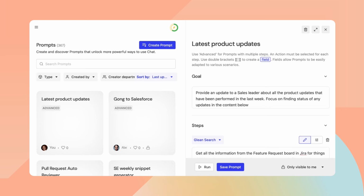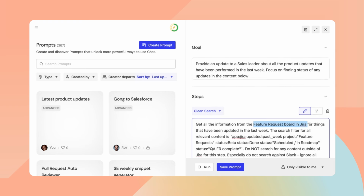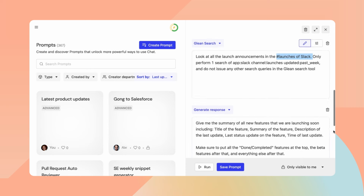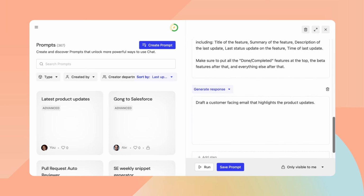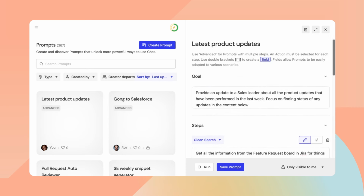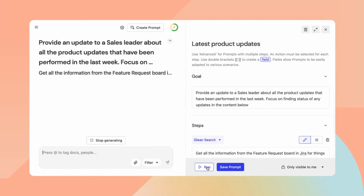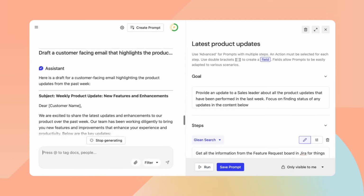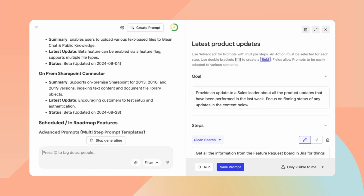In this prompt, we can start by searching our feature request board in Jira and our Slack launches channel. I can give guidance on how to format the response and can answer a question in customer-facing email. When I hit run, I can determine the status of the feature and who the Glean product manager is. Glean then creates a draft customer email that I can use as a template to send to customers.